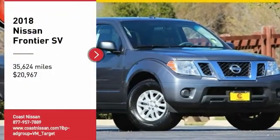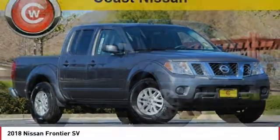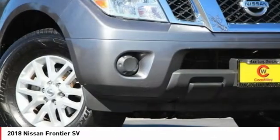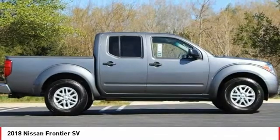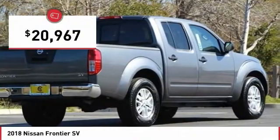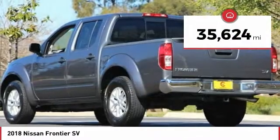Take a ride in the 2018 Frontier. The Nissan Frontier offers a full-length, fully boxed frame for strength, serious off-road capabilities, and a 5-star rating for side impact crash safety. The Frontier's interior comforts include cab versatility, under-seat storage, and seating for 5, and is priced below $25,000. This vehicle has less than 40,000 miles.